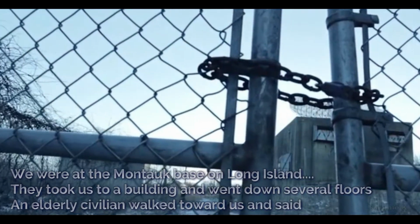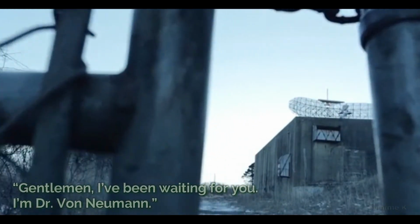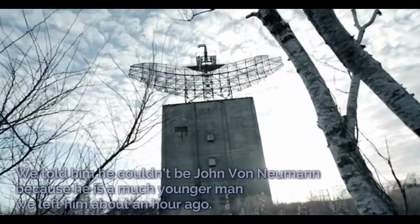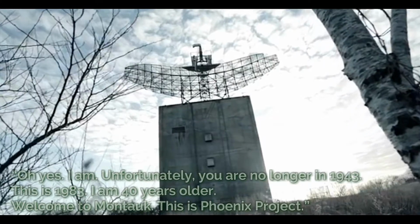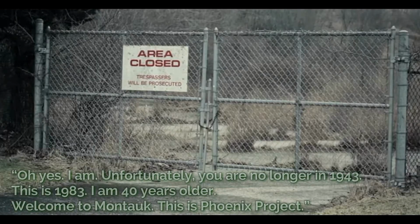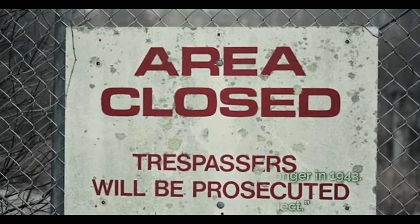An elderly civilian walked toward us and said, "Gentlemen, I've been waiting for you. I'm Dr. von Neumann." We told him he could not be John von Neumann because he is a much younger man. We left him about an hour ago. He said, "Oh yes. I am. Unfortunately, you are no longer in 1943. This is 1983. I am 40 years older. Welcome to Montauk. This is Phoenix Project."